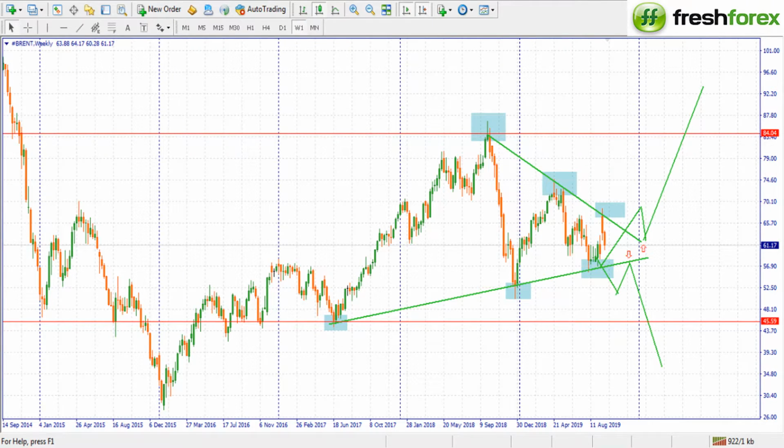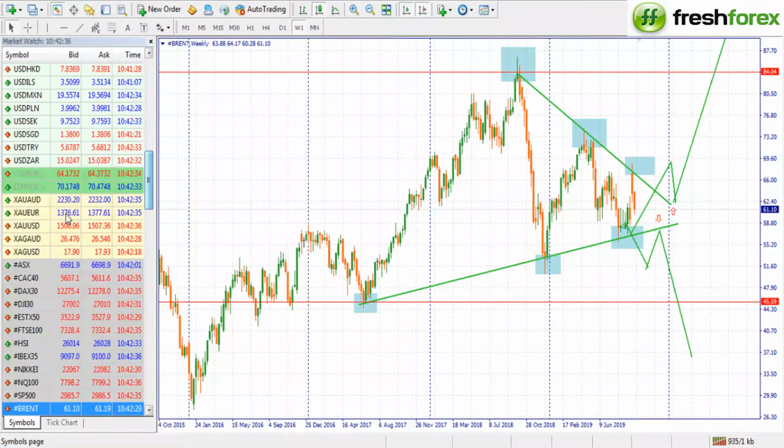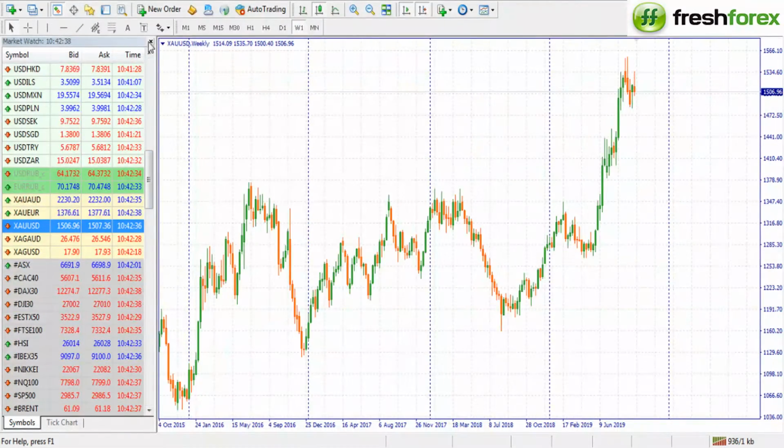So we move forward to our next chart, which is gold. Gold, as I mentioned at the start, you can now hold your trades overnight without being charged swap. So swap is the amount of money you're charged for holding your trades overnight. You can now trade gold without being charged anything like swap. So gold here is where we have it here.